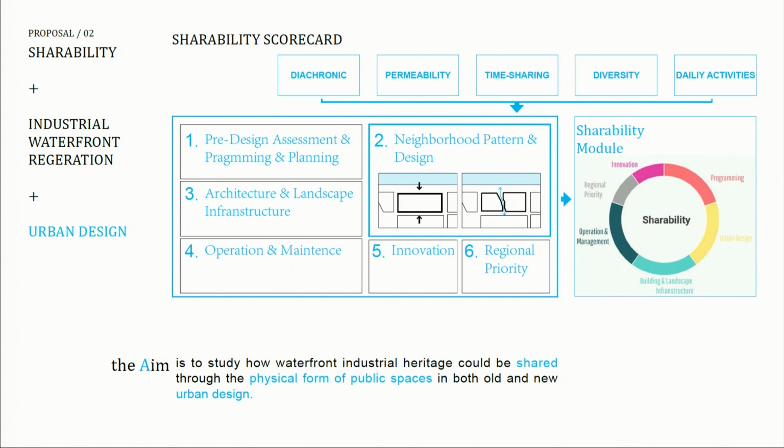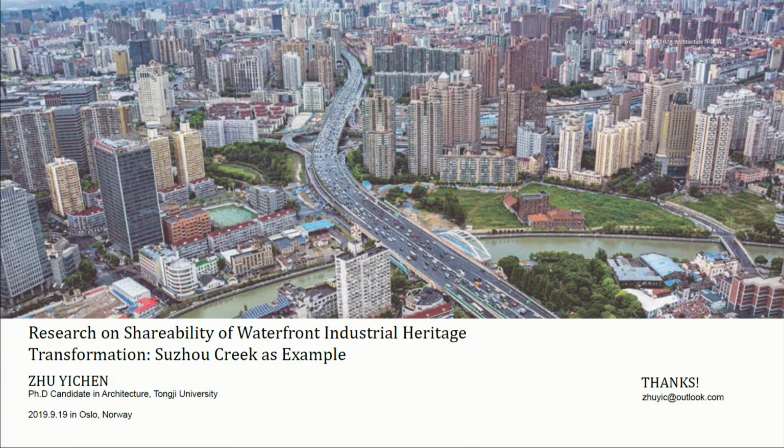Given the current fragmented situation and multiple preservation, landscape and architectural plans in different administrative districts, we do not expect to create an integrated master plan, but rather a shareability module, which could be inserted into or be part of any other plan for designers and planners to use. So the next stage of the research is to take 3 urban design examples to apply these shareability indicators. For now, we are choosing the 3 areas based on the 12 blocks.